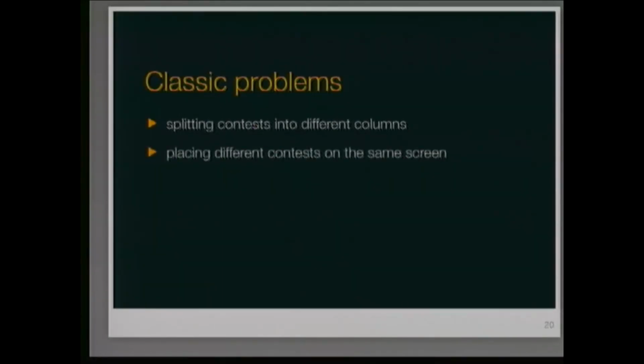And there are some classic problems that come up. One of them is when contests get split between two columns on a paper ballot. But it also happens when you have a computerized touch screen, and you have more than one contest on the same screen. These are basic UI rules. You would think we would be able to get this.